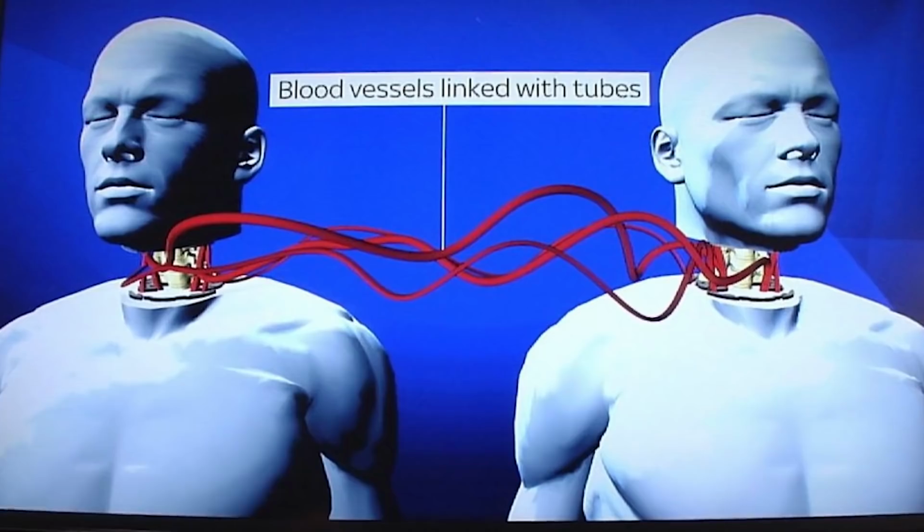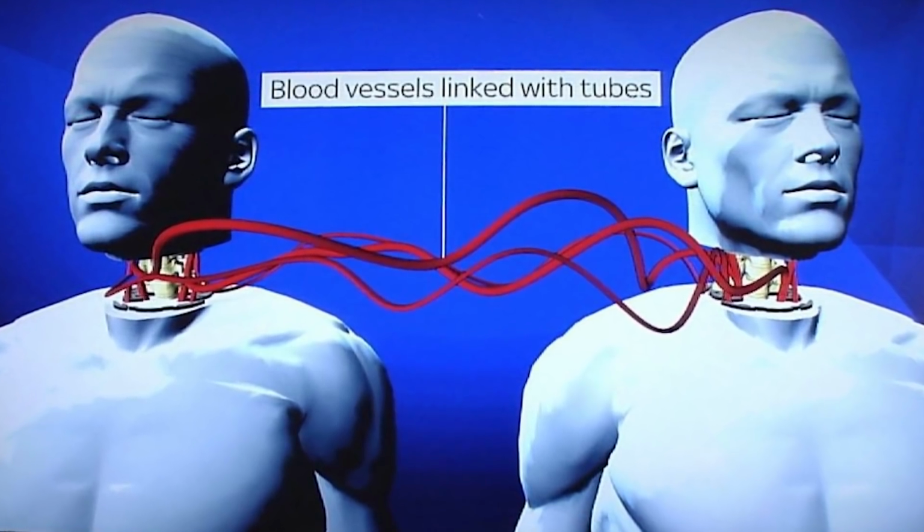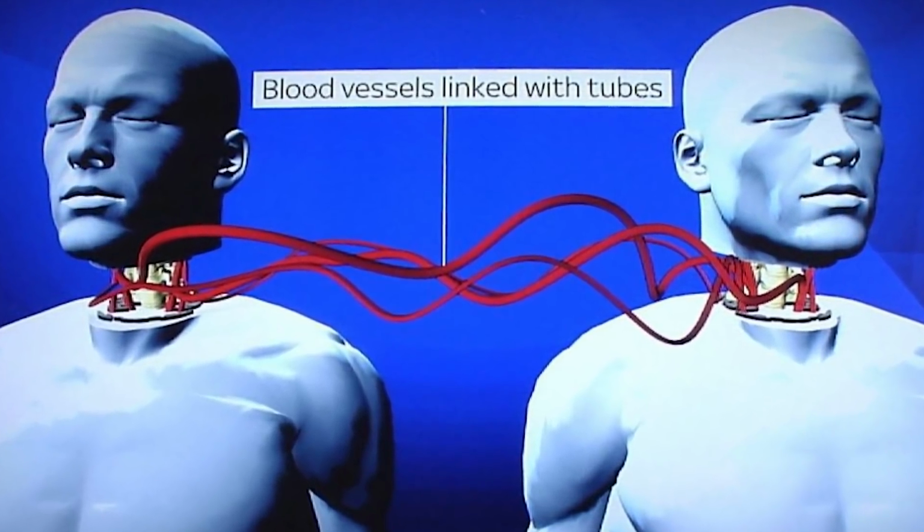Apparently he does this by attaching the spinal cords together, and now he's looking for real-life people to be a part of his experiment. He wants to be able to do this on humans. Maybe that's why Walt Disney had his head frozen for so many years. He's waiting to be attached to another, younger body. Just kidding. But seriously, this is terrifying.